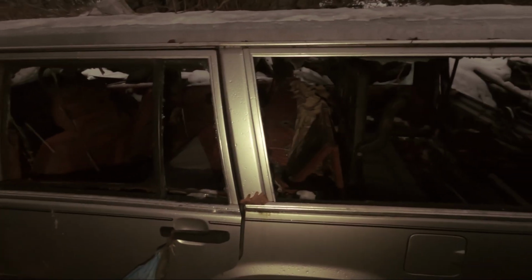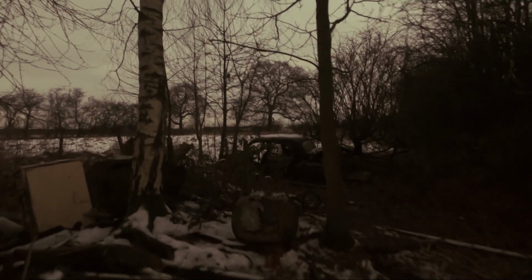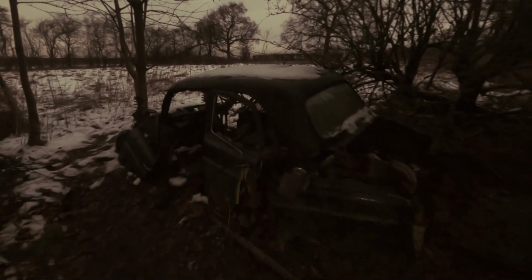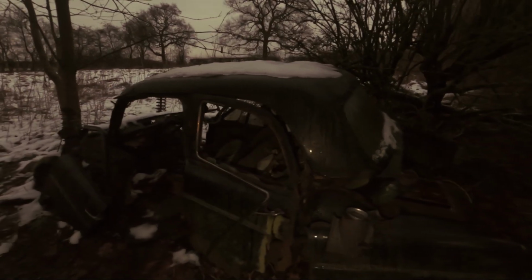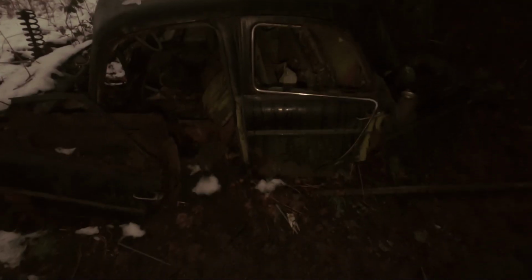Been absolutely stripped of everything. And I think I saw a Mini or a Beetle down there. I'm probably wrong. There's only in a car box. But nevertheless. Here she is, and she has been stripped, but unfortunately that is it.